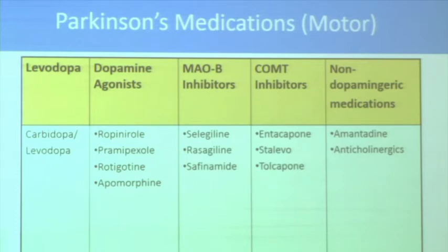You may hear about interaction with other medications. Antidepressant medicine, your pharmacist may call you and say, be careful with that. There's a higher risk of something called a serotonin syndrome. So we'll look at all of that, but that's one option.